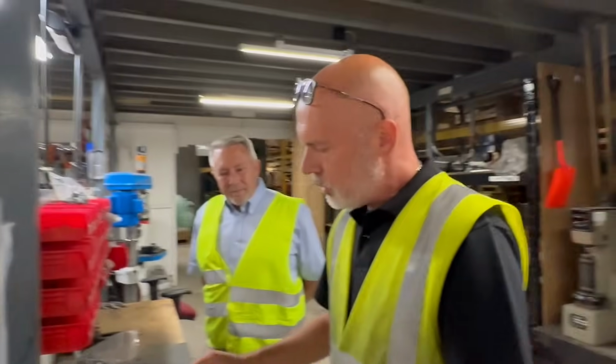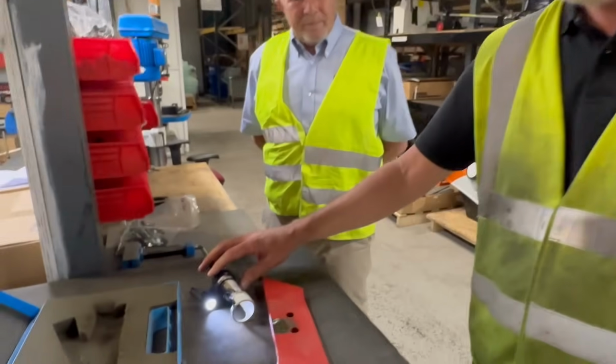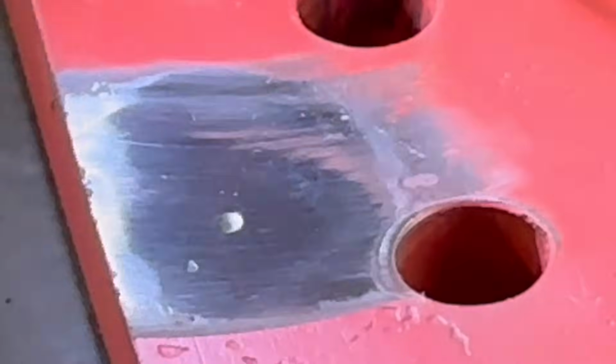So where are we on this one? So we are plumb where I'd like it to be, which is 495. Yeah. So it's good. Yeah, it is good. You can actually see there the indentation. You can. Yeah. I'll just shine a little bit more light on it. Look, there it is.